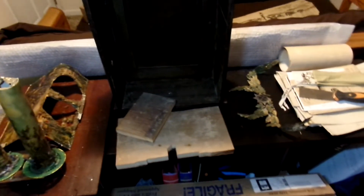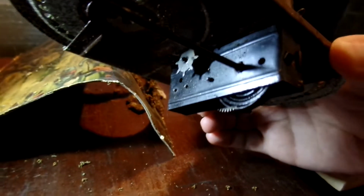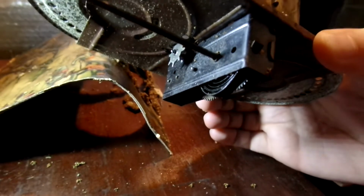Now, the seller had said they thought it was electrified at one point, which it was not. I can show you here, if I set down my light, that it was actually mechanical, like I thought it was. However, it's mechanical, and it has this little toy gearbox here, which is interesting. And it looks like the shaft, the lever that was originally through that hole, just sheared off. I think this is broken.